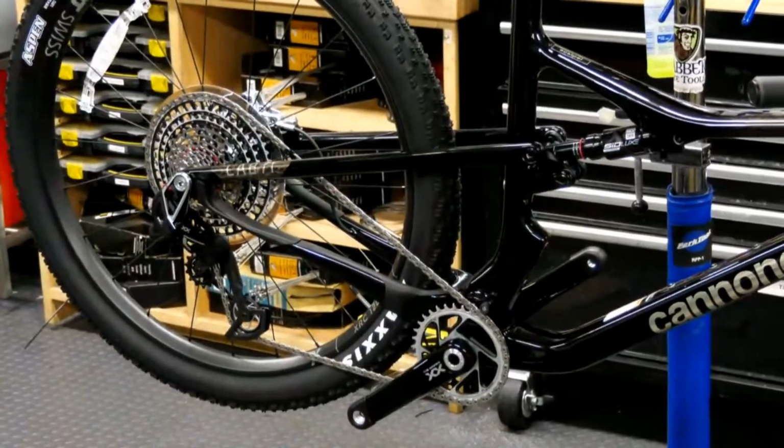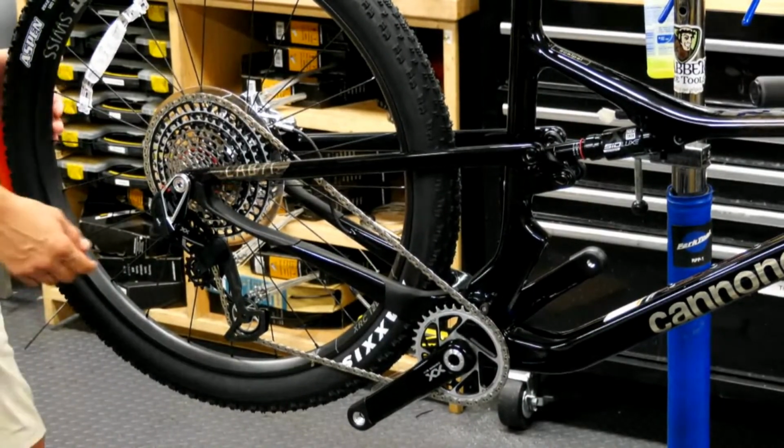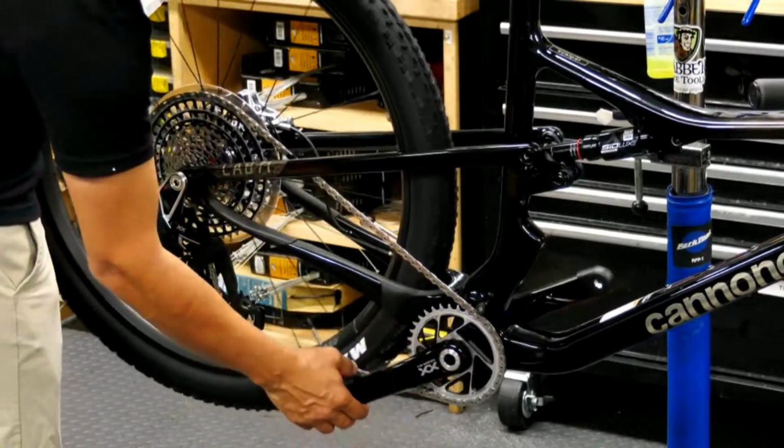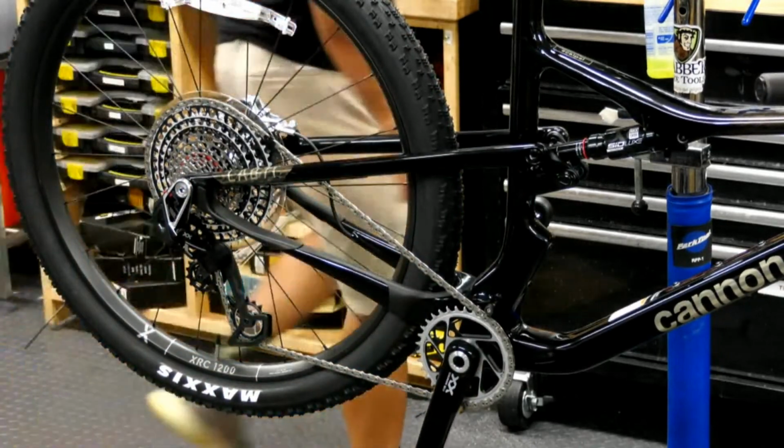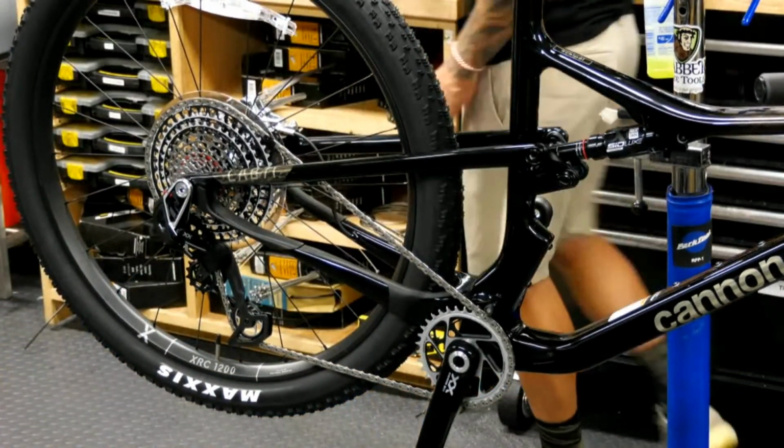It didn't come with a power meter though. Weird. Yeah. He's going to have to add that, right? If he cares about his data. Which in this case he does.